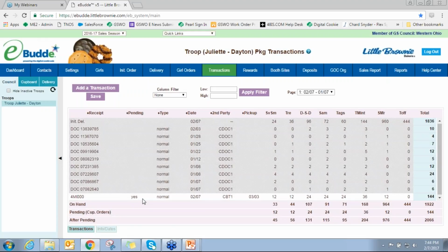So this pending will stay here until you have picked up your cookies and we have processed your receipt on our end. So it does not happen instantly. So let's say you pick up your cookies, you walk to your car and you look in eBuddy, it still shows as pending. It takes a person on the other end of the cupboard to unpend that order. So be patient. It takes maybe a day or 2 to get through all of the receipts, especially at some of our high volume cupboards, but it'll be marked as pending until then.